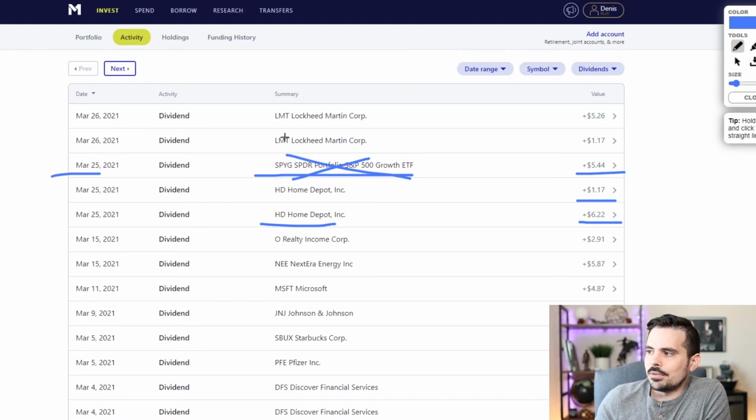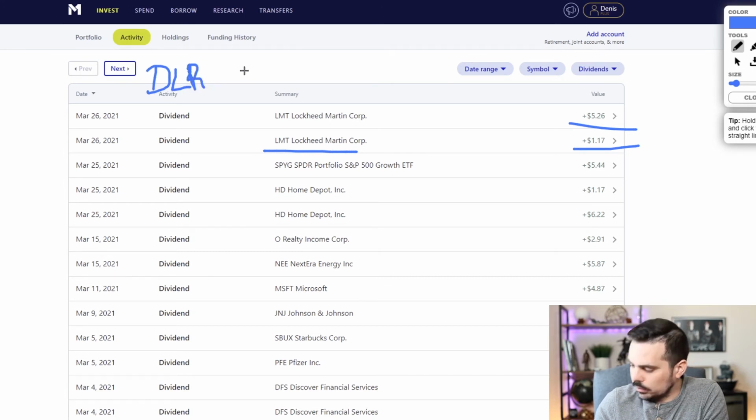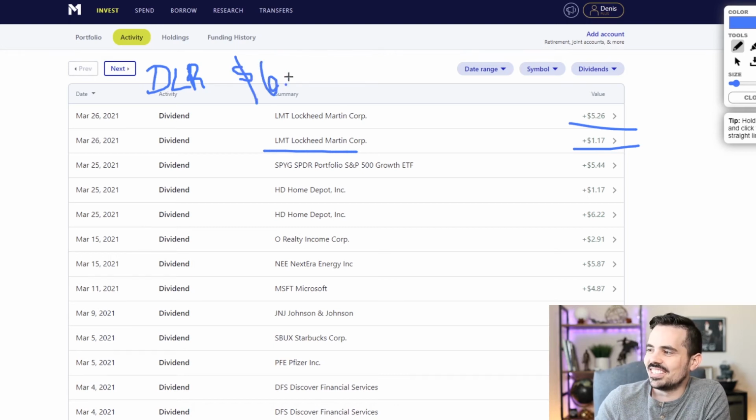So next up here, we have Lockheed Martin. So split it into 2 again as well. The first one was $1.17. Second one was $5.26. Now the other 2 companies that I have not yet got paid out from, the first one is DLR. So that's Digital Realty Trust. And we actually got a whopping $6.60. Woo! Which is really cool.